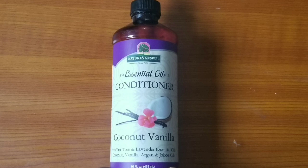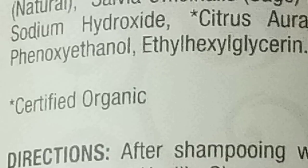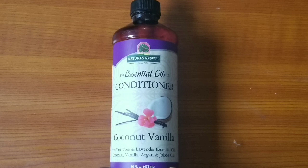But this one is filled with organic. Can you see it? I don't know if you can see it. It's certified organic. So only organic products have been added to it. Products gotten from nature, natural products. And that is why they call themselves Nature's Answer, because they only use products from nature, organic products, to make their products, which is very good for the human body.